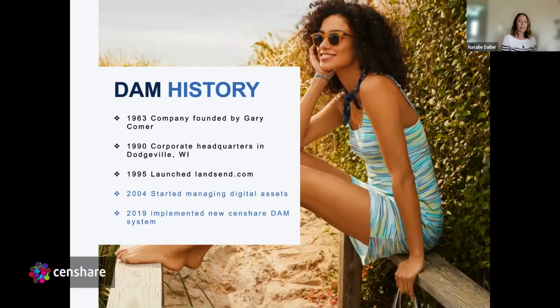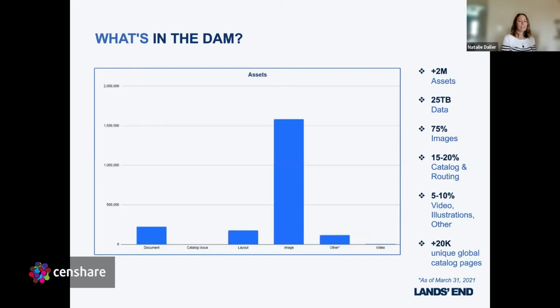So after a lengthy and thorough vetting process with demos and proof of concepts, SenShare really stood out with its print production management and creative production workflow capabilities. So fast forward to today, and SenShare has been up and running fully since 2019. As of March 31st of this year, we're now hosting a little over 2 million assets in our DAM, which adds up to about 25 terabytes of data.